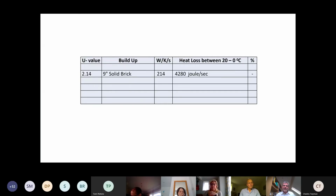But I think we forget actually where perhaps that measure comes from. So it's worth actually looking at that in relation to older properties, and maybe doing a little recalibration on U values. So here we've got a solid 9-inch Victorian brick wall.